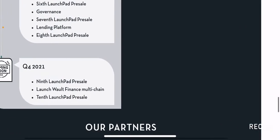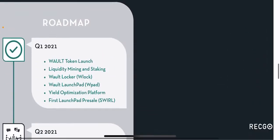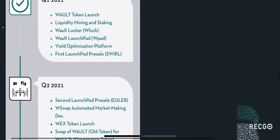So let's go to some of the information that's presented for Q1 of 2021. They launched the Wault token. Liquidity mining and staking was also available, and they had the WLock or Wault Locker. They also launched the WPad, which is a Wault Launchpad, yield optimization platform, and the first Launchpad pre-sale for the token called Swirl, right?